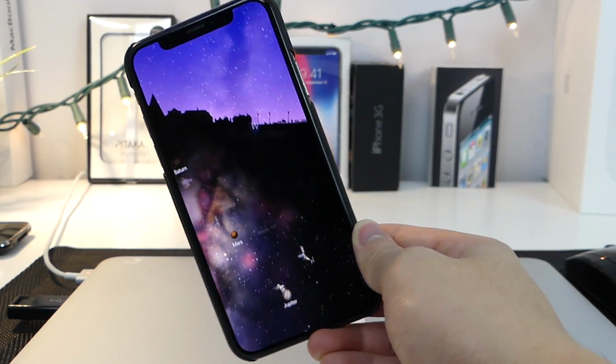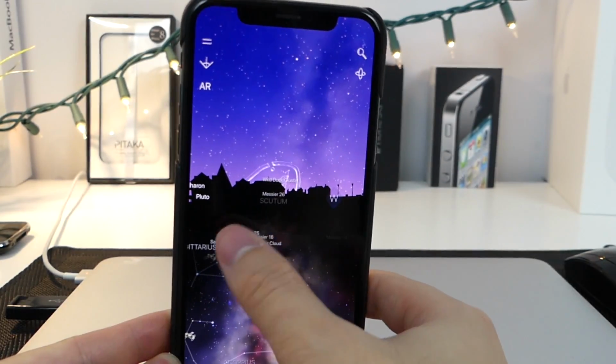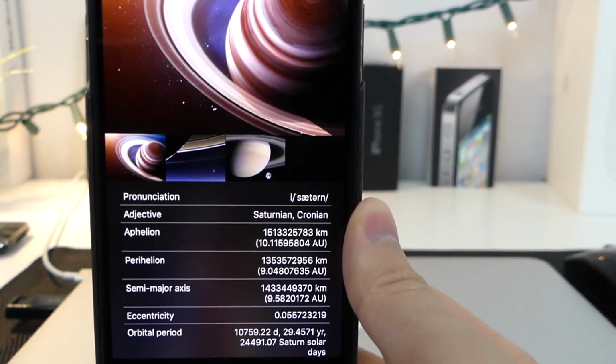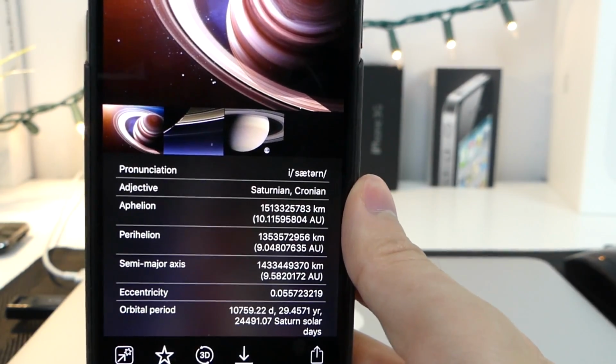But yeah, you guys can see how it works. Move it around, and to move in on a specific one, you guys can tap. It will make cool noises, and overall very cool. You guys can see some details of the planets right over here. You guys can see the kilometers, how far we are away, semi-major axis, like a bunch of things.